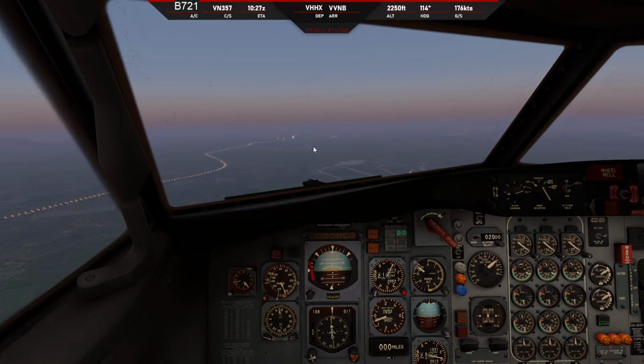Hanoi traffic. Vietnam 357. We're on a 10-mile final now. 11 left, Hanoi.